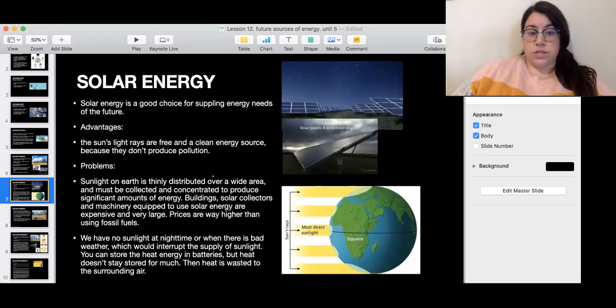It has some advantages. First, the sun's light rays are free. You don't have to pay for them. And it's a clean energy source because it doesn't produce pollution. But it has some problems. The sunlight on Earth is thinly distributed over a wide area, like what we were talking about before, that some parts of the Earth get more direct sunlight and other parts get less direct sunlight. And being so thinly distributed, it has to be collected and concentrated to produce significant amounts of energy.